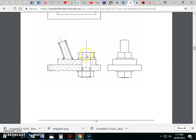We don't section through nuts. We don't section through sleeves. We don't section through washers.